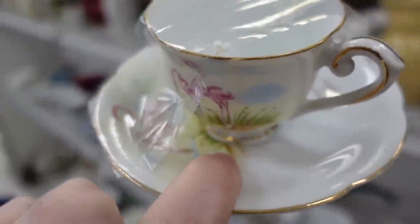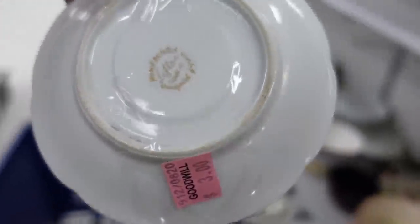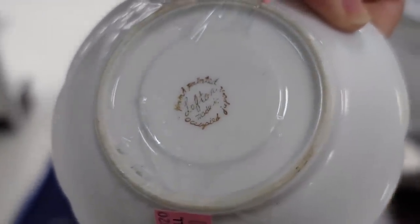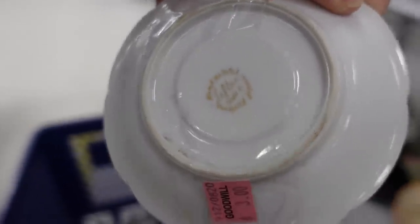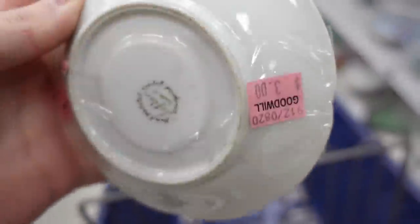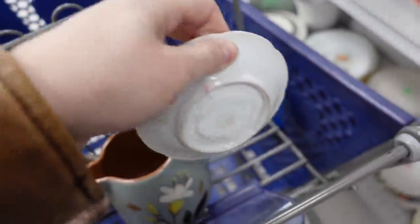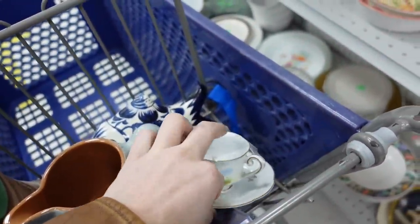Oh my gosh, it was just destined. They're flamingos, by the way. What does it say? Souvenir from Florida. Well, of course it is. And that is Lefton. Occupied Japan? Oh my gosh, that's different. So an Occupied Japan, Florida. Now that dates it to 1945 to 1952, give or take a year here or there.